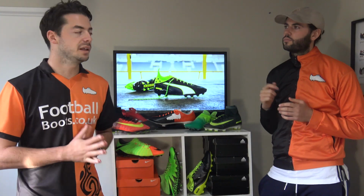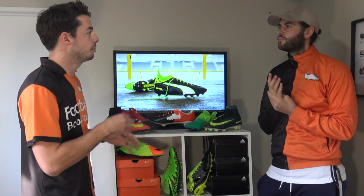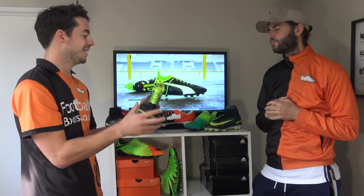So July 2016, what did Puma do? So Adidas and Nike with their Dynamic Fit collar and Adidas with their Prime Cut and Tech Fit collars, Puma had to follow up with something, and they brought out their Evo Touch, which had this elasticated collar.